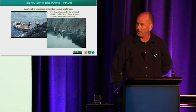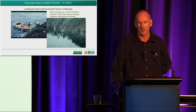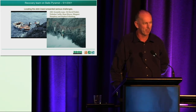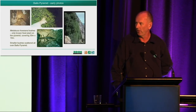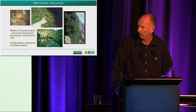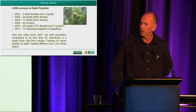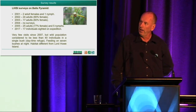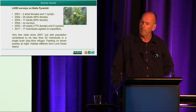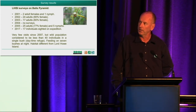So these again are some of the early photographs some of you saw earlier, and it is not a very pleasant place obviously to get on and climb around and be on. Very, very dangerous. Here are some of the early photographs of that expedition and the Melaleuca howiana bush here, the big one that was also mentioned. Here are some of the approved survey results. So you can see it does fluctuate quite a bit with numbers.